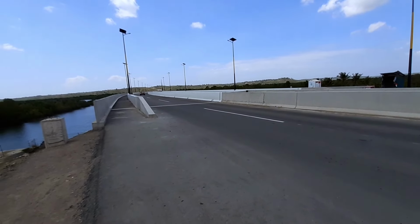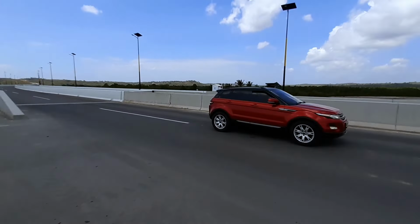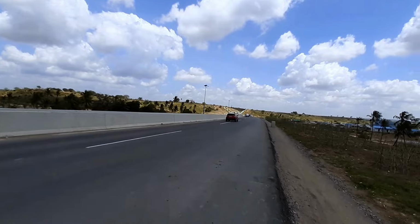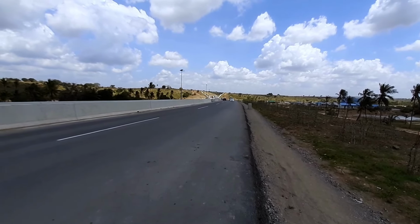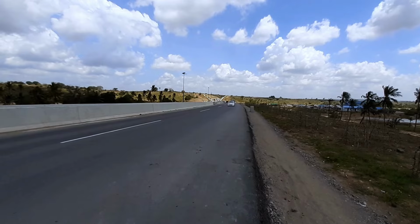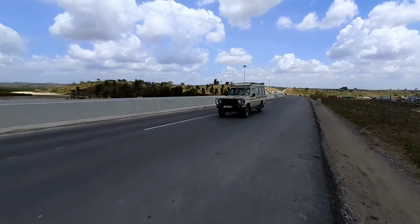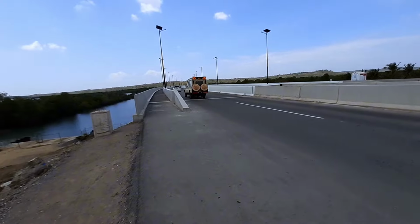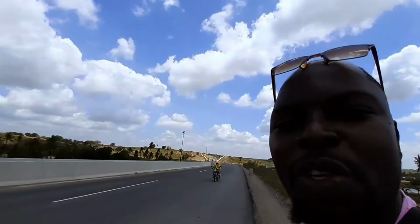Look at this Range Rover Sport. Wow, amazing. There's a car for the tourists coming. As you can see, the tourists, the white guys, are going to Diani. As you can see, this is a tour guide car. Those are white people going to Diani to celebrate their holidays, to celebrate their time in Diani.